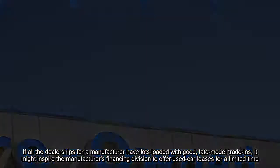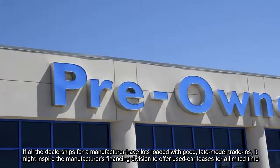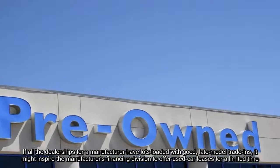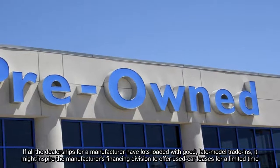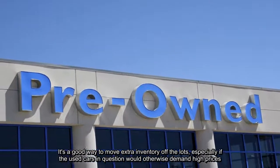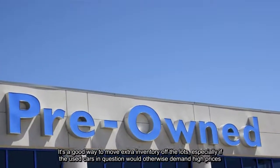If all the dealerships for a manufacturer have lots loaded with good, late-model trade-ins, it might inspire the manufacturer's financing division to offer used car leases for a limited time. It's a good way to move extra inventory off the lots, especially if the used cars in question would otherwise demand high prices.